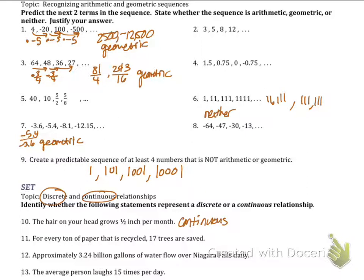Okay. So in this case, I would consider this a continuous relationship. Because if I save 500 pounds of paper, recycle that, I'm still saving trees. I'm just not saving 17.